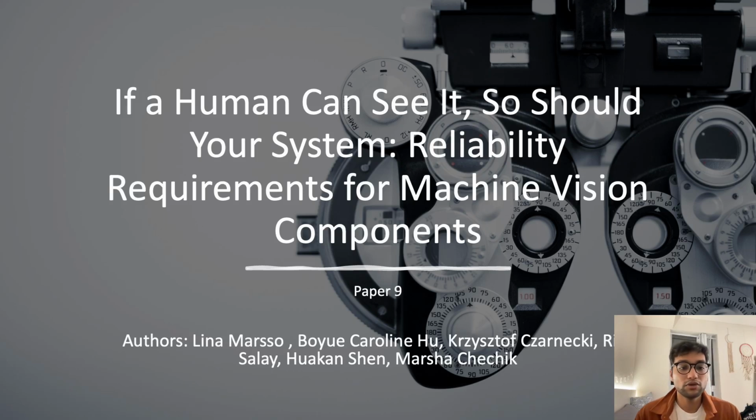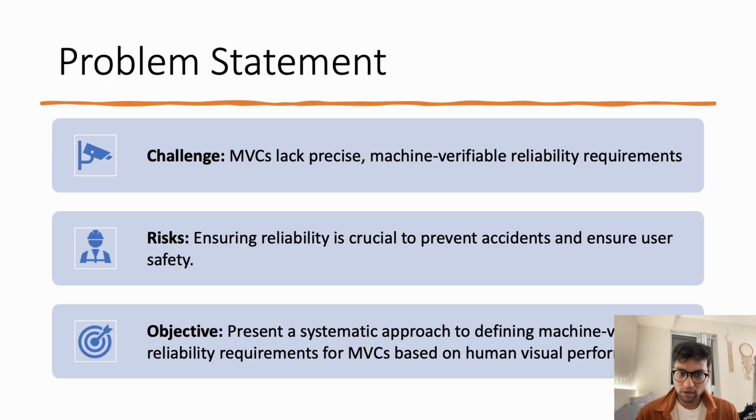If a human can see it, so should your system. Reliability requirements for machine vision components. Let's talk a little bit about what this actually means, why it's important, what the risks are, and what this paper is trying to achieve.